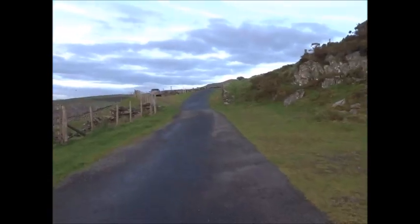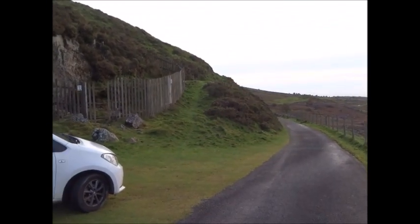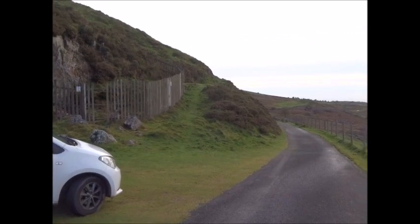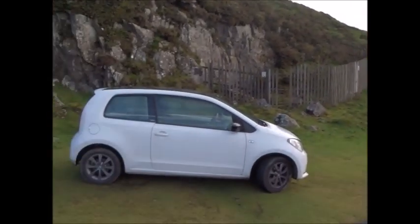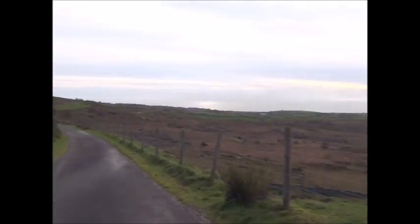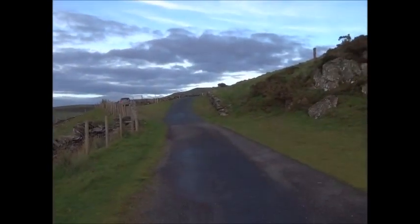A couple of cars parked up here, and they might be looking to ascend Llanbedr, and then maybe continue along the ridge towards Llanbedr if they're ambitious enough. That looks like a path of some sort going up there. Alright, the high point's coming up.